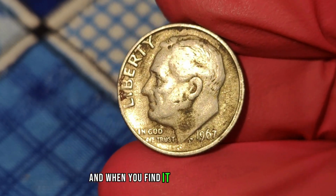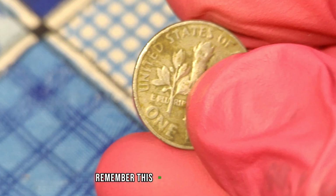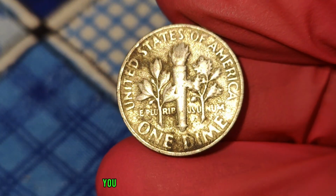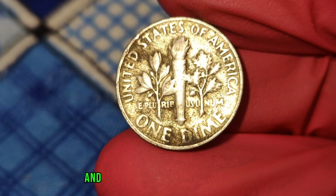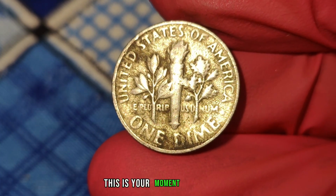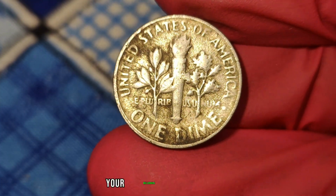And when you find it, when that moment hits, remember this. Do not let go of your treasure for anything less than what it is truly worth. You have struck numismatic gold, and the world is finally ready to pay its true price. This is your moment, your legend, your millionaire maker.